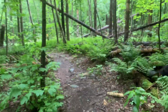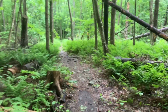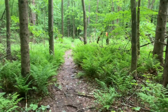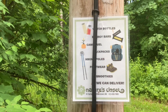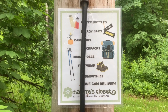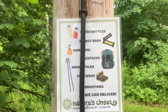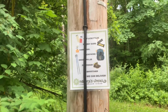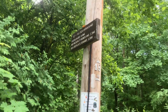Anyway, another mile or so to North Adams, Williamstown. I think that's Route 2 maybe. Or we'll head to Stop and Shop, just where the trail comes out, to meet up with Williamstown and North Adams, sorry. Nature's Closet. There's some delivery of some food, and if you need it, stop by Nature's Closet, I guess. They have all that stuff here in Williamstown.